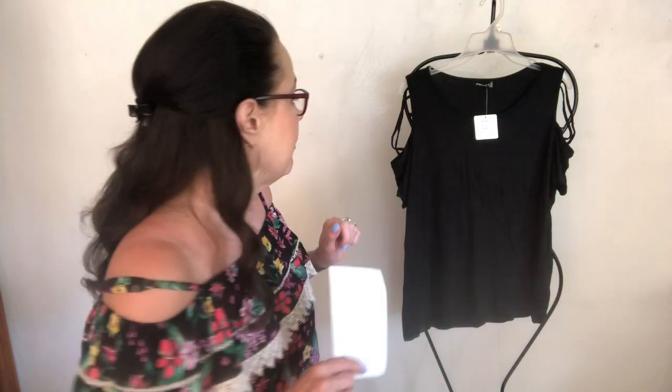Okay guys, I figured it out. They did include the invoice in the package. All I had to do, it was on the return mailer. You just had to flip it over and there was the invoice. Okay, so when you get it, you'll know where to look. Okay, so let's get back onto the cute little shirt we got right here.